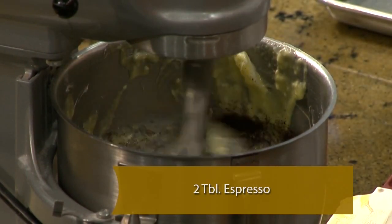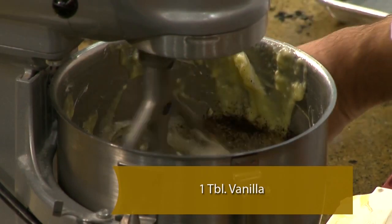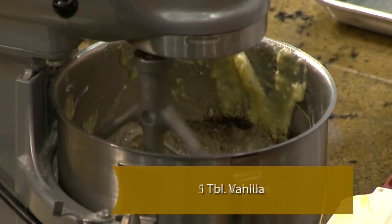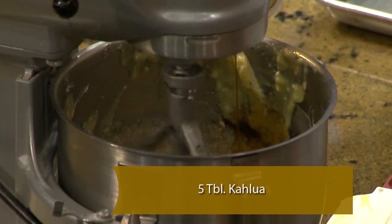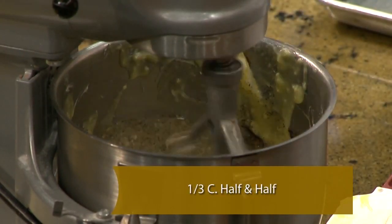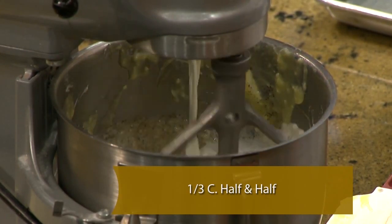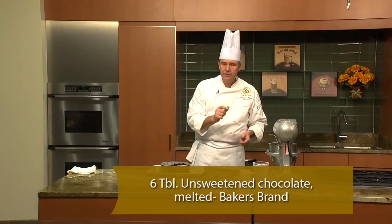We've got a little bit of vanilla. We have a little bit of Kahlua, because it is Kahlua cheesecake. A little bit of half and half, or cream, or milk, really. Any of them would work fine. And then last but not least is chocolate.